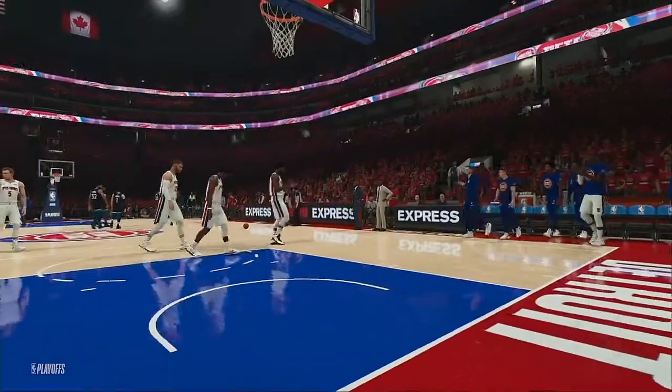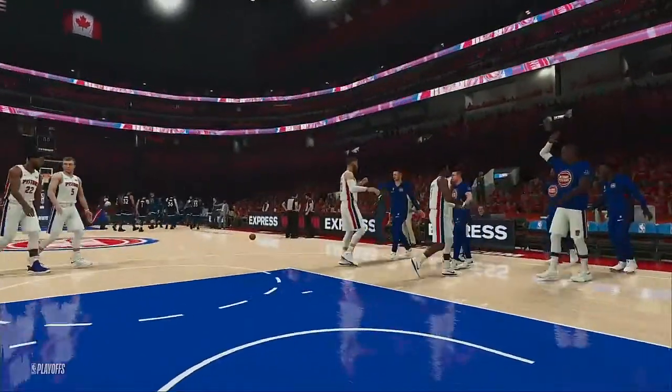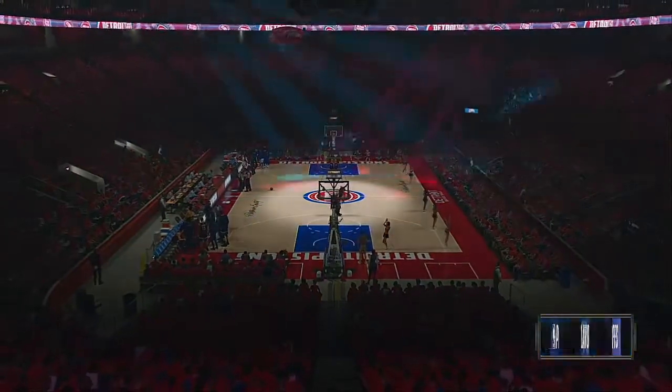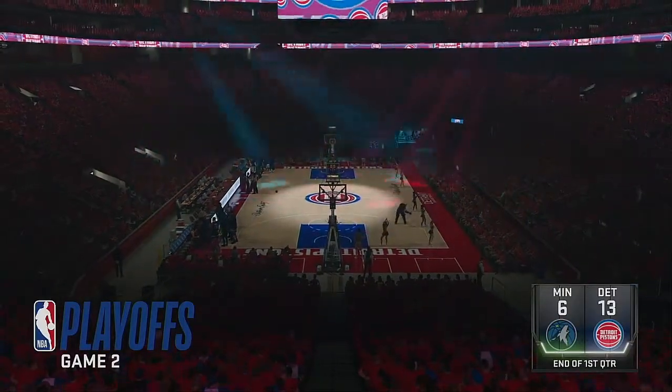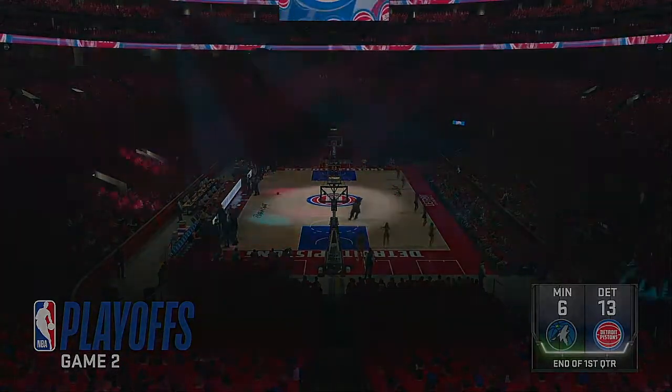And so it's the Detroit Pistons bringing the quarter to a close with a 7-point lead. They're playing a bruising game inside, and it's working for them. We'll take a quick break and then back to the action here.